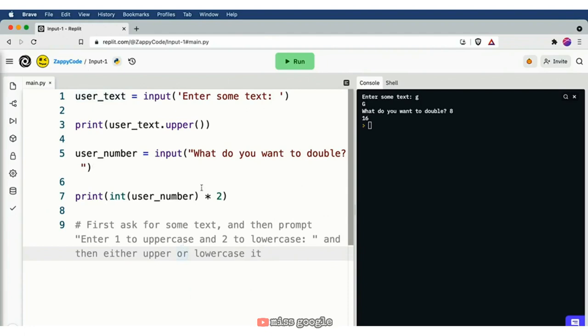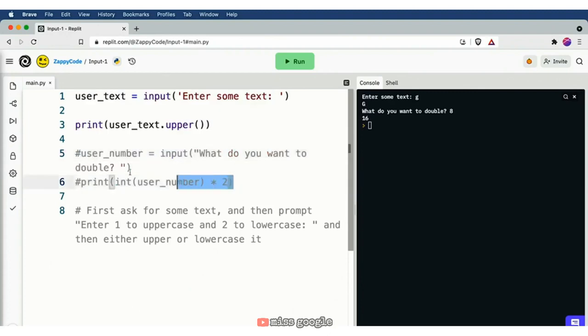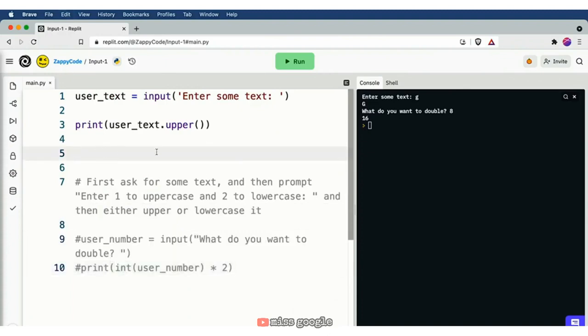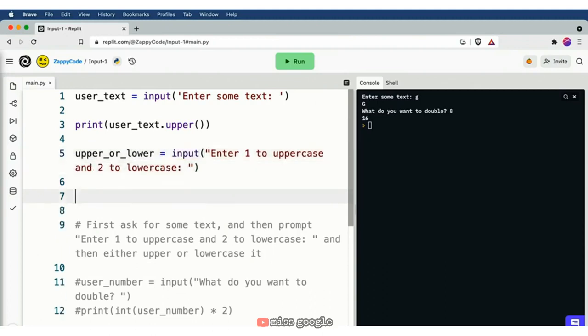All right, hopefully that went well. So because we know how to comment things, I'm going to take the text that we have here, I'm going to comment this out and put it down below so that we don't have to worry about this, okay? And then I'm going to go to work here. So we do have the enter some text, that's great, but then we also need to decide, do they want to uppercase or lowercase it? So I'm going to copy this here, I'm going to do another input and paste that in there. The variable that we should call this, let's go ahead and call it something like upper or lower. And we're going to set this equal to that. So the user should be typing in 1 or 2.